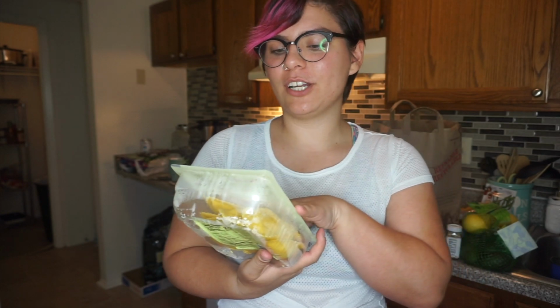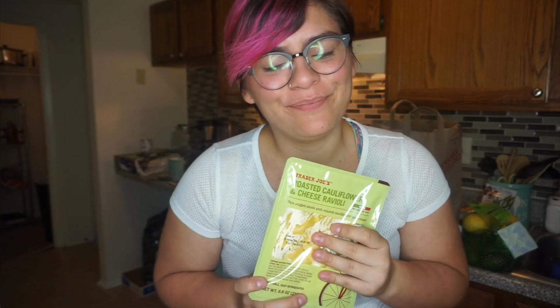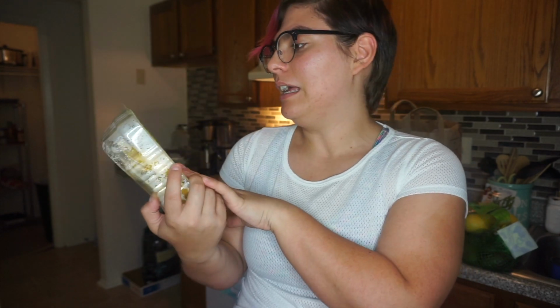The next thing I got from Trader Joe's are these roasted cauliflower and cheese ravioli. I really thought this was so interesting. Trader Joe's, they're always so great. I found this in the refrigerator aisle, so these aren't frozen, and it's just a really quick and easy dinner that I can make for Justin and I when I just don't feel like cooking. I love cooking, but when you do it every day, you don't want to do it anymore. So this is just something quick and easy for us to have for dinner.